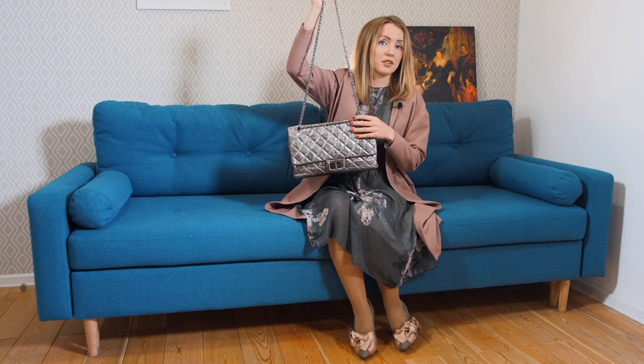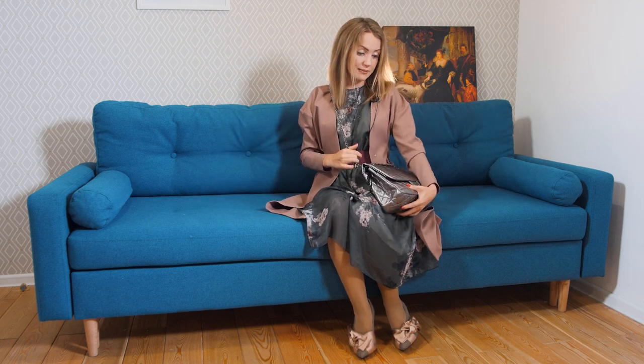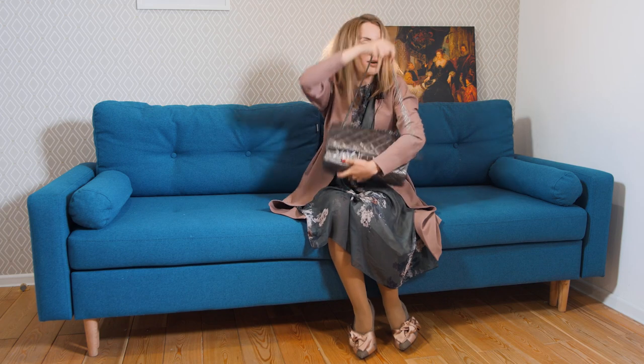The other part about Chanel Reissue and why I love it is the strap. I love it when a bag can be used as a shoulder bag and as a crossbody bag. And it obviously can be a crossbody if you're petite and if you're small. Last reason why I love the Chanel Reissue bag is because it's very, very classy.